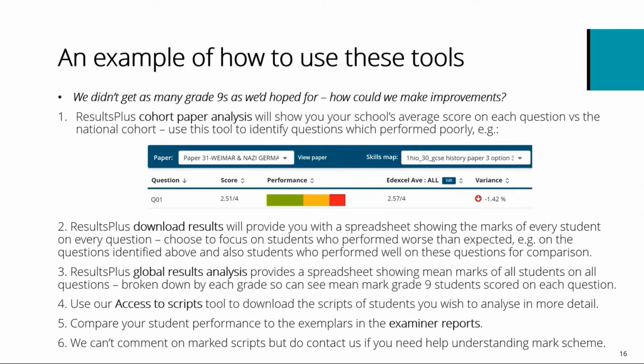Now, I just want to talk through a very quick example of how you could use Results Plus to help make improvements. So, for example, you may not have got as many grade 9s as you'd hoped for. So one thing you could do is go into Results Plus and look at your cohort paper analysis. And that shows you obviously your average scores on each of the questions for your school versus the national cohort. And this you could use to identify questions which your students perform poorly in. So on the screen here, there's an example from paper 3, Germany, the first question, which is the source inference question. And this particular centre, their mean mark was 2.51 out of 4 compared to the national average of 2.57 out of 4. So then if you're aiming for more grade 9s, this is a question that you could look at in more detail to see how you could improve performance.